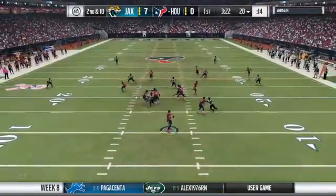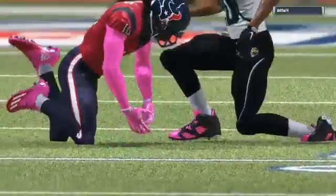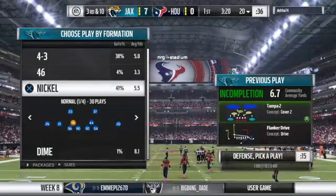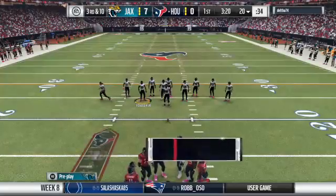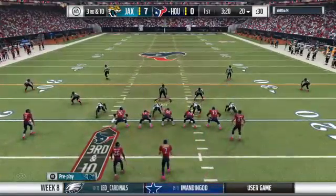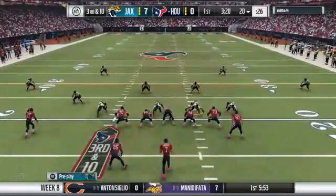They're going to look to throw. And incomplete there. A nice hit jars the ball free and brings up 3rd down. And we take you through the starting defense for Jacksonville. Telvin Smith is a college safety who's transitioned very well to outside linebacker in the NFL. He runs down most plays.